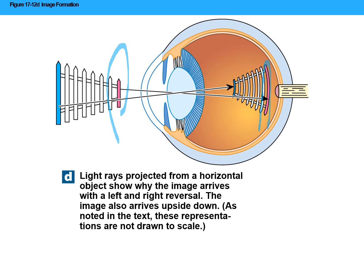And the left side of the fence is going to cross over, and that image will show up on the right side of your eye. So you're looking at this fence backwards. And then if you look closely at this picture, you can see that the tips of the fence posts are pointed and the bases are square. And so over here, those pointed tips are upside down and the bases are on top. So the images that you are seeing are upside down and backwards. And then they get processed within your brain to, again, show you more of a right side up image.